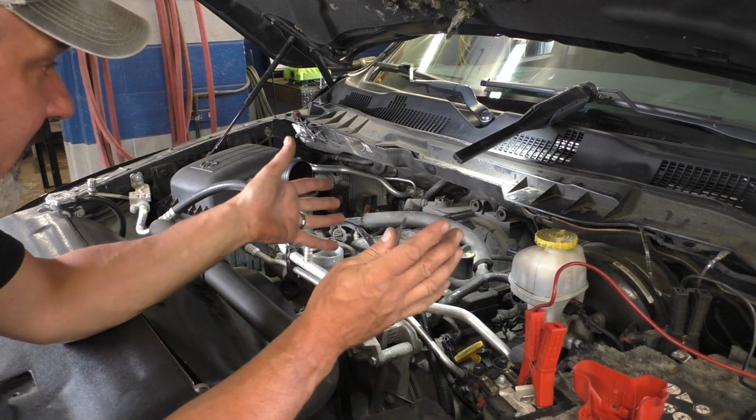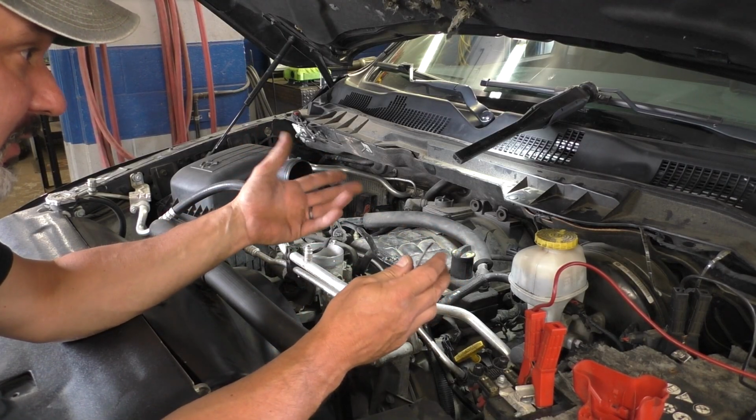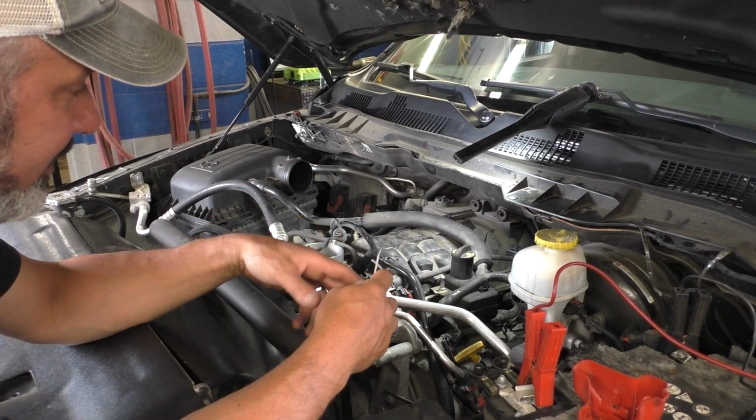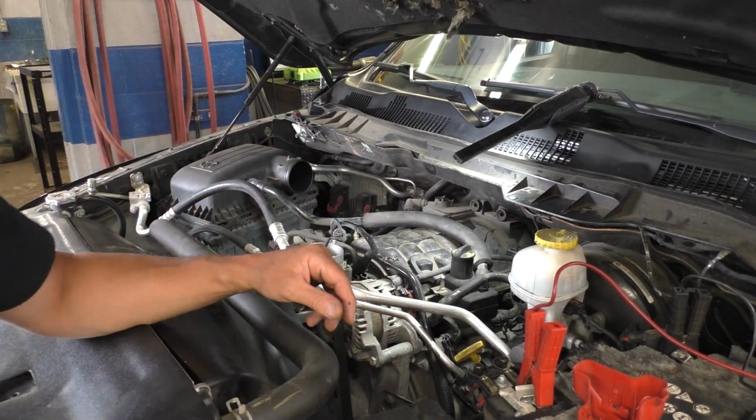I don't want to pull the intake all off and say, hey, you need this. And he's like, well, I don't know. And then we put it all back together. And then a week later, he says, yeah, I want to do it. We tear it all back apart. See what I'm saying?